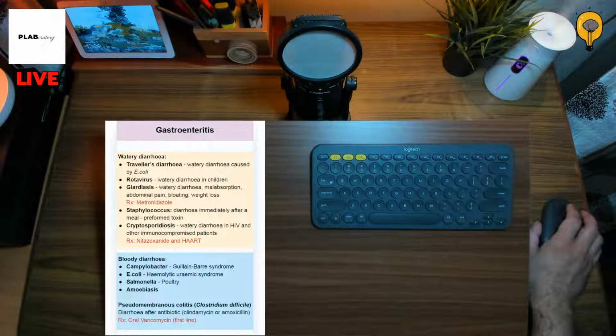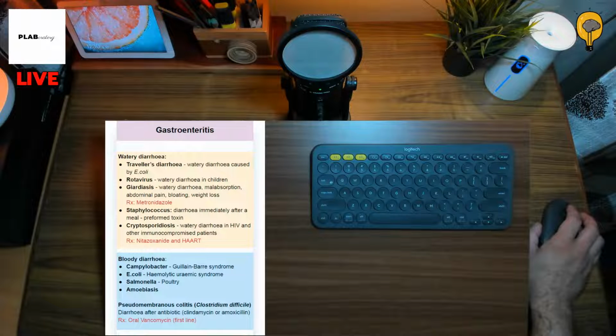So, Campylobacter, Shigella, Salmonella, these are the three causes usually causing bloody diarrhea, and Giardia causes non-bloody diarrhea. Giardia can cause chronic diarrhea associated with weight loss. Campylobacter has prodromal symptoms of headache, myalgia, and fever. Let's now go through the chart here.